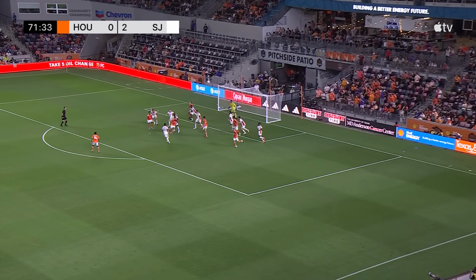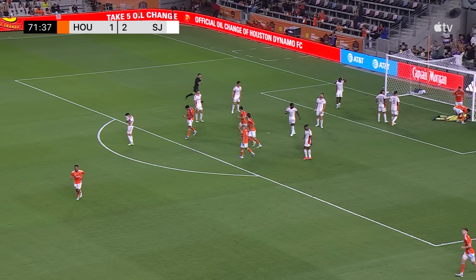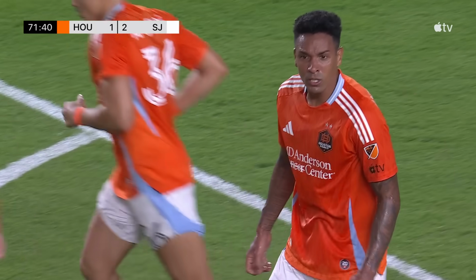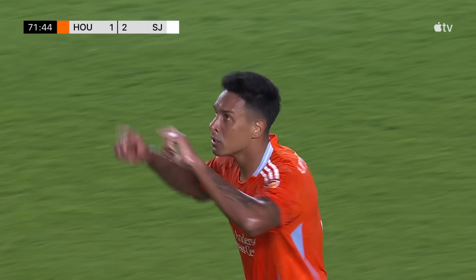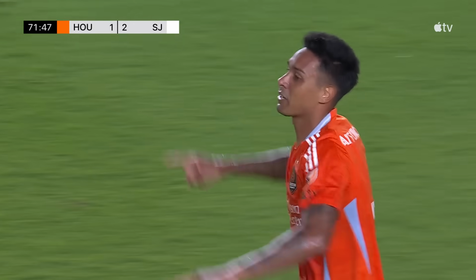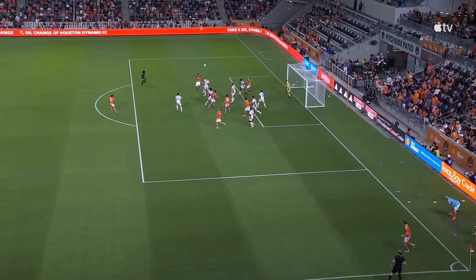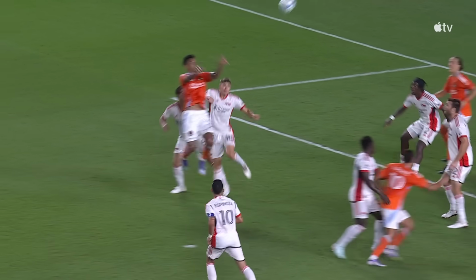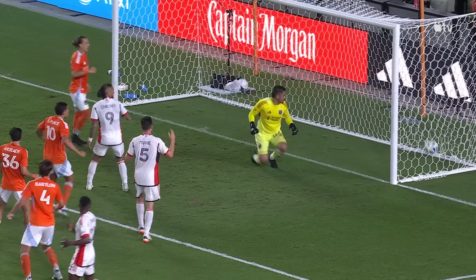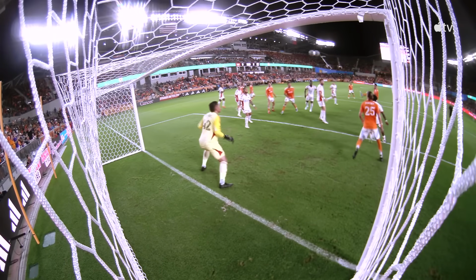McGlynn putting this up. The heads go up. Oh, it's spilled by Daniel. Antonio Carlos pulls one back on a howler by the Quakes keeper. And tonight has constantly been the target of the impeccable service from Jack McGlynn. But this is all about Daniel and his inability to collect this. He chooses to catch it, which is the right choice with nobody around, but he just makes a mistake, and it's a mistake that cannot happen.